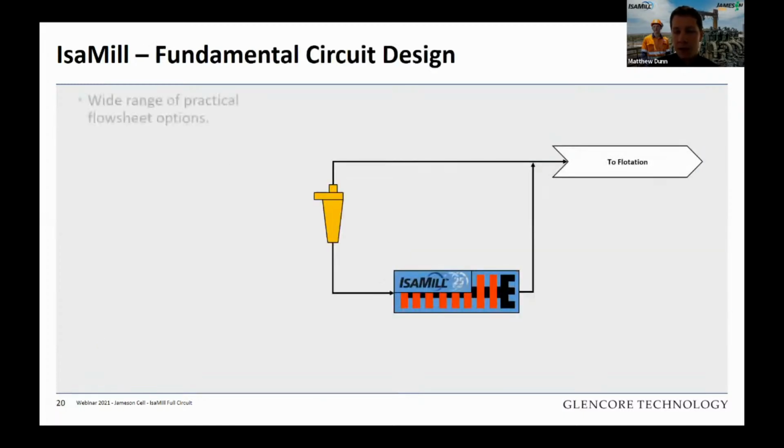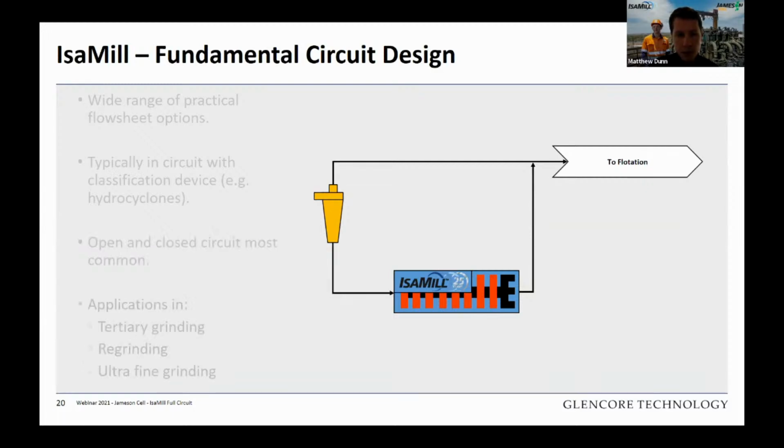For the IsaMill, there's a wide range of practical flowsheet options available. Typically, the mills are in a circuit with some form of classification, like cyclones. The most common circuit configurations are open and closed. So the example on the right is an example of an open circuit where the IsaMill discharge goes straight through to flotation. A closed circuit would be one where the discharge would return to the cyclone feed and operate in a closed loop. So the IsaMill actually has great flexibility and is well suited to tertiary grinding, regrinding, and ultrafine grinding.